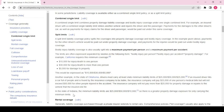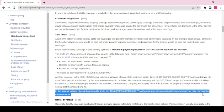The insurance company will not pay more than $25,000 for property damage in repair to the vehicle that the insured hit. In the state of Indiana, the minimum liability limits are $25,000, $50,000, $10,000. So there is a great property damage exposure for only carrying the minimum limits.